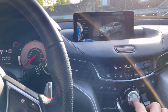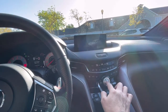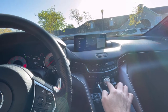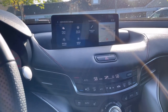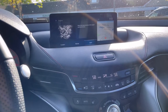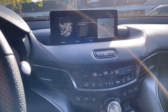You just push the center button here and you push and hold, as you can see here. Okay, now it comes up to all the individual settings. If you see here, it says engine. You can change it 3 different ways, so you can really fine tune how you want it.